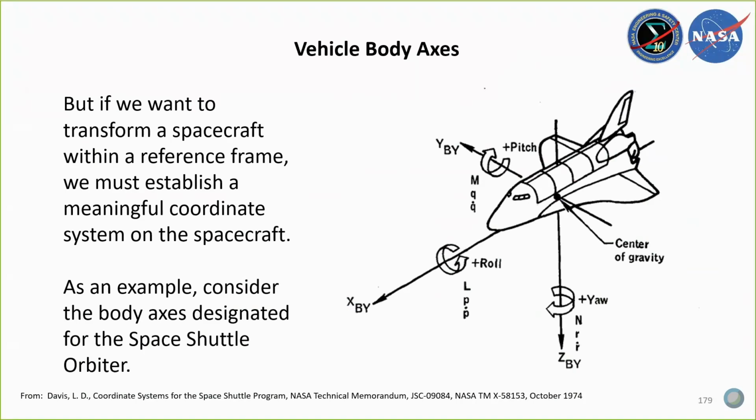So if we want to transform a spacecraft within a reference frame, we've got to establish a meaningful coordinate system. So whatever project you're working on, there's going to be some coordinate system that's used for mission planning or for structural, whatever.